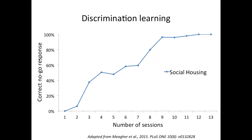So here on the bottom, the x-axis is the number of sessions in the training phase. We did morning and afternoon training sessions. And so number 1 would have been in the morning of the first day. Number 2 session was the afternoon of the first day. 3 and 4 were day 2. 5 and 6 were day 3. 7, 8, day 4. And so basically this is 7 days of data.